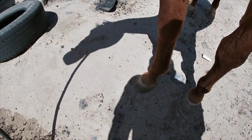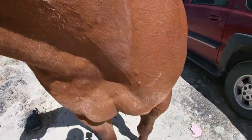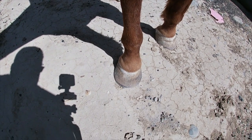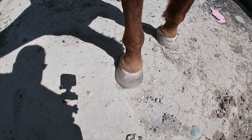Every time we just get them a little bit better and a little bit better. They're definitely in a better place than they were where they rescued them from, that's for sure. These horses were shut up in a corral, about starved to death, and their feet were really long.